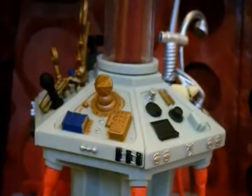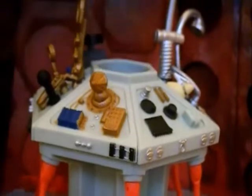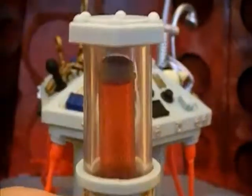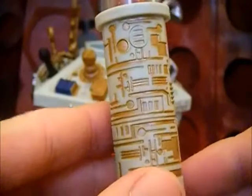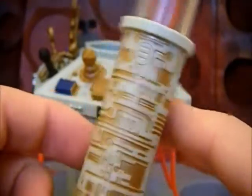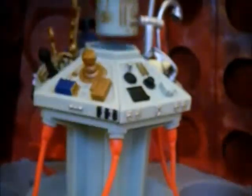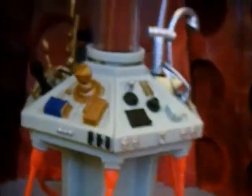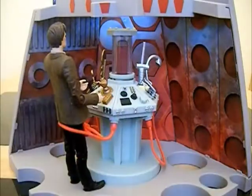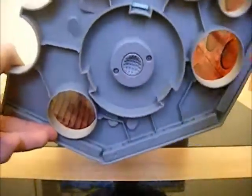Now another feature of this TARDIS is the time rotor, which does totally come out, as you can see there. This is the time rotor. It's got all this, I imagine, Gallifreyan script on it, or whatever script on it. And also that's the inside of the rotor, and it really just pops in just like that, really.